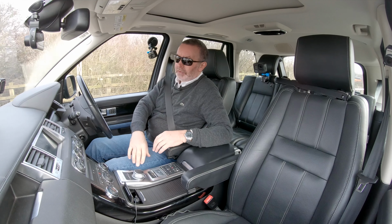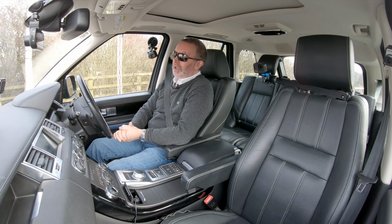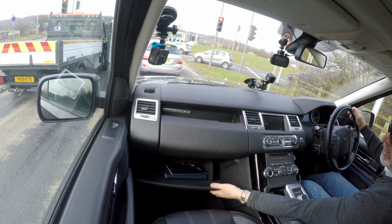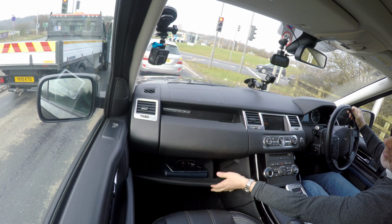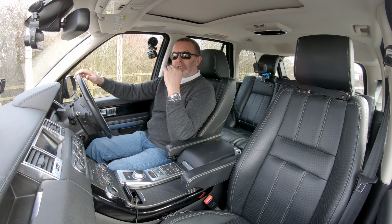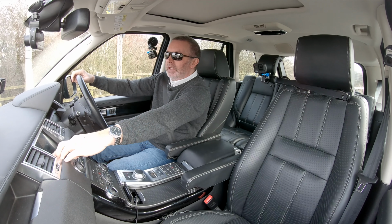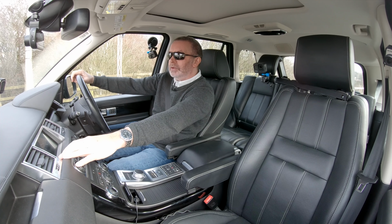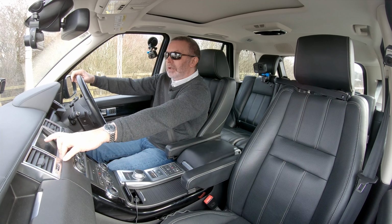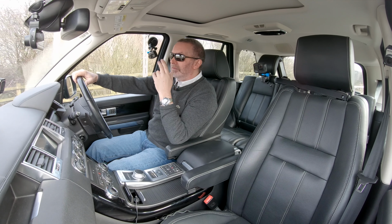Lovely black leather with a contrast stitching, nice dashboard, again lovely finish. We've got a glove box at the bottom there, that's what's rattling in there, and you've also got a glove box at the top there. In there there's some headphones, presumably for the audio system in the back. You've also got TV. Let's just put TV on there. There you go, TV, whatever's on that.